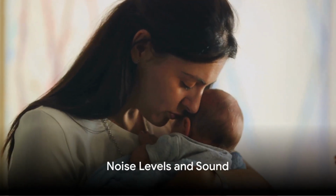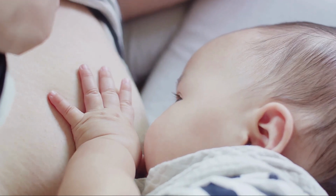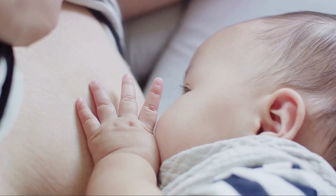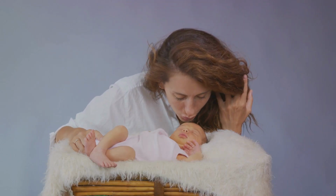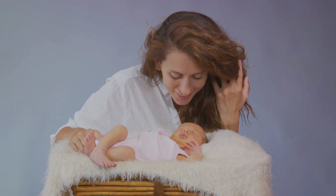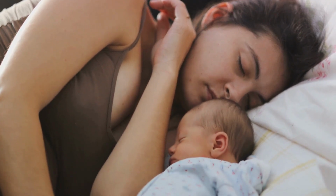Perfect lighting, check. Comfortable seating, check. But what about sound? Now that we've discussed the visual and physical aspects of creating a serene breastfeeding space, let's delve into the sonic dimension. The noise level and type of sound in your nursing environment can greatly impact both your and your baby's comfort and calmness. Imagine trying to relax while surrounded by loud, jarring noises.